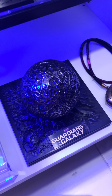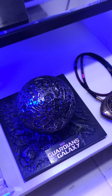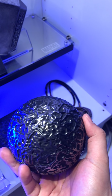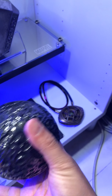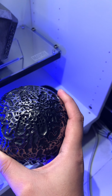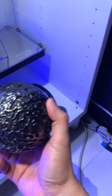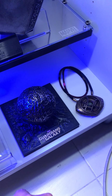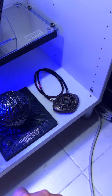Next is the Power Orb from Guardians of the Galaxy. This is actually a Bluetooth speaker. You can see the buttons here, and you can see the speaker holes at the top. Fairly well hidden, and a very nice piece to display. It's also officially licensed. So yeah, I guess that'll do.